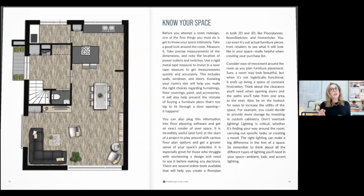But an undefined traffic pattern is, how do you flow around your sofa? How do you get around your sofa? Or what's the most reasonable area from the sofa to the sliding glass doors or something like that? Those are traffic patterns. Those are secondary traffic patterns that are undefined.